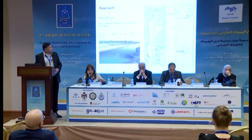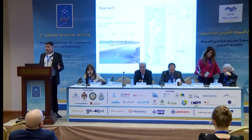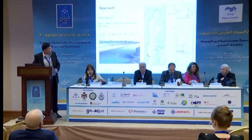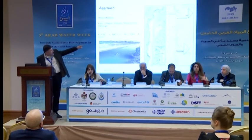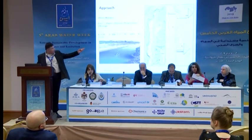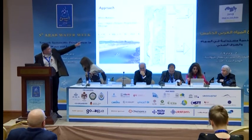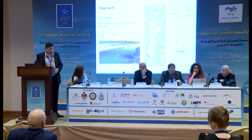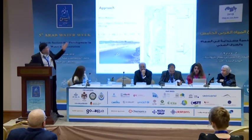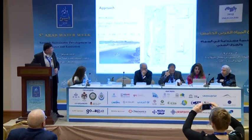The approach used in this study is, first, we divide the canal into sections, so we study the losses in each section, and the section is agreed to be the distance between two check gates. As you can see on the screen, we have different check gates on this map, and the distance between two check gates we consider as one section, and we apply the water balance equation: the losses are equal to the input minus output minus evaporation minus the change in the storage in that particular section.